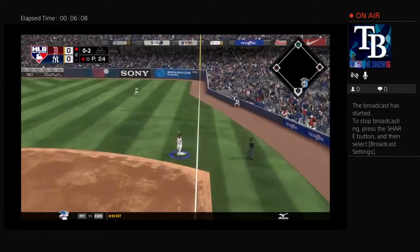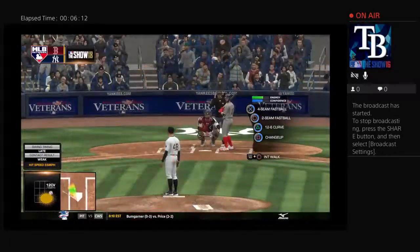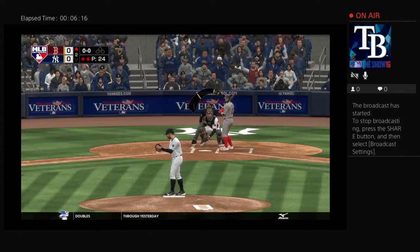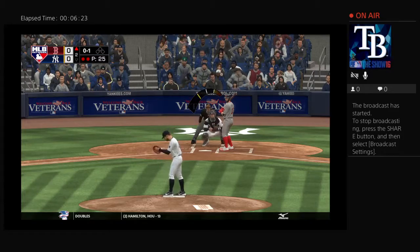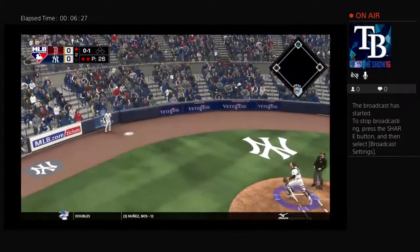Fooled him there, and a little pop-up to the right side. And there's out number 2. Here's Marwin Gonzalez now, and he's a guy looking to break out in a big way. Hasn't been getting the results he or his club have been hoping for. No balls and a strike to count. Fouled off.